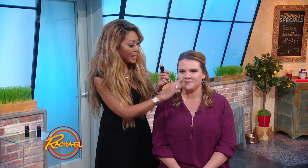So what you're going to do is take your contour, and you can use it with metal utensils. We're going to start with her beautiful little nose, and go down either side of the nose, just like so. This is kind of like a big chunky crayon, so you cannot make a mistake.